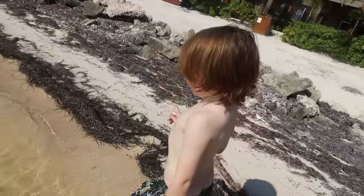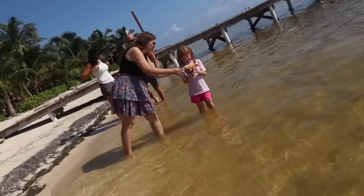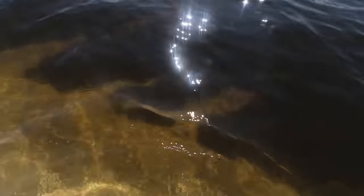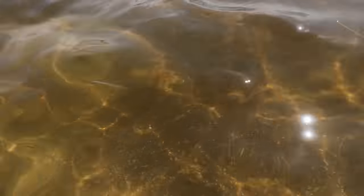Don't touch the seaweed. Let's see if you find it. What? You found one? Is there any crabs in there? No crab. Whoa, that was a crab. This sand is super squishy. Baby needle nose right there. Moving. This little baby. Dad, I'm gonna grab it.